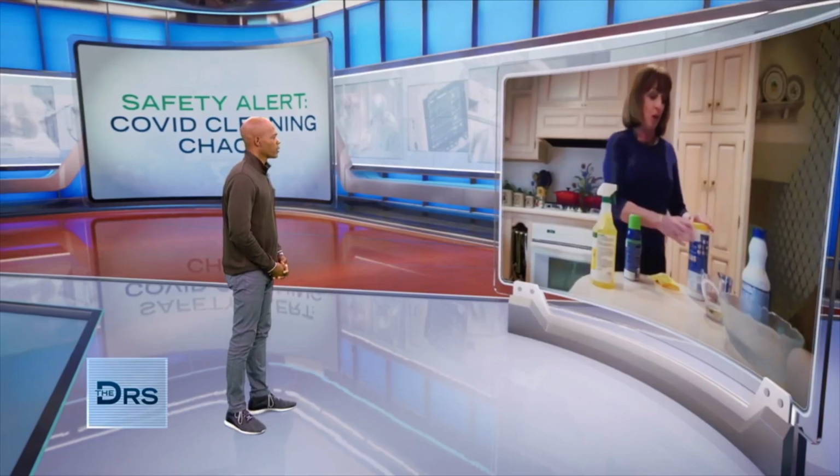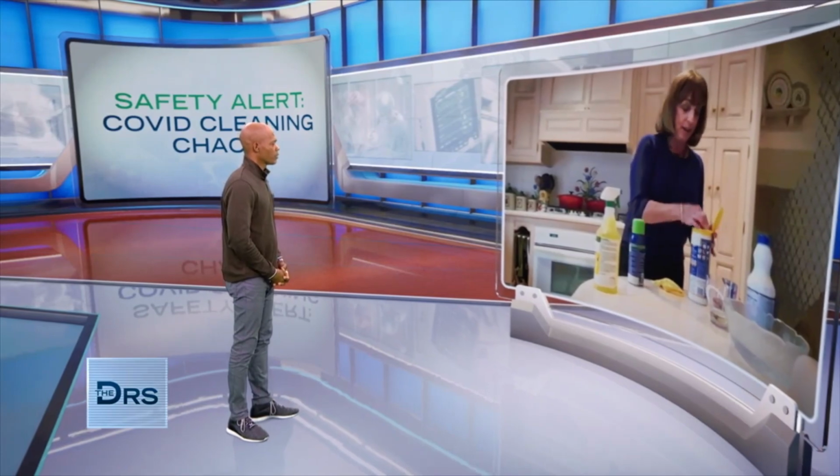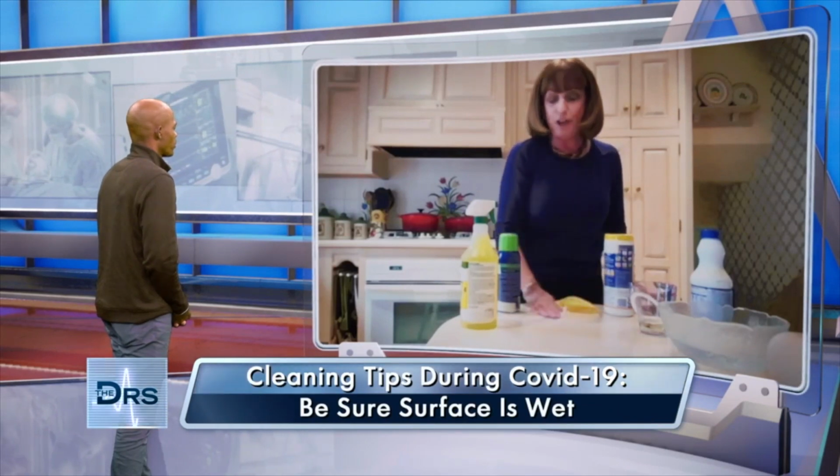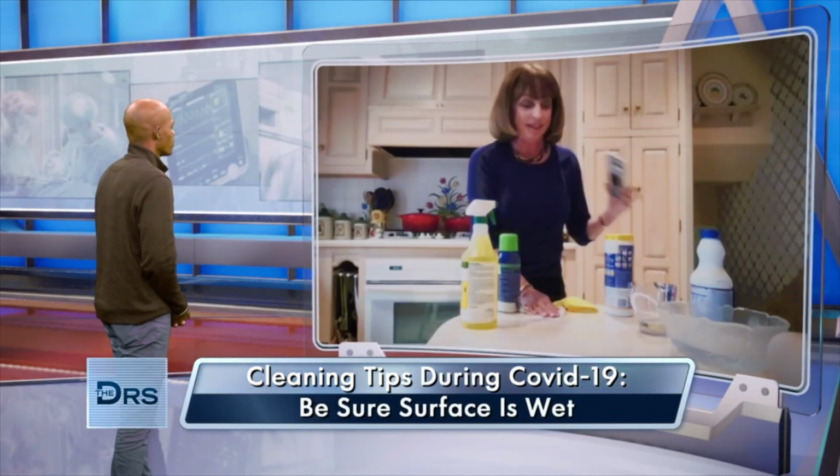Perfect. And you've got to make sure that you wet the entire surface. Some people just wet a little bit, but not all of it. Right. So I'm going to use these wipes as an example. And ensure it stays wet. I've got the wipe here. You want to do the whole surface. And you can use your phone to just time it.